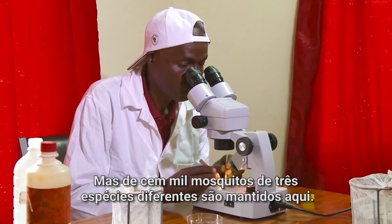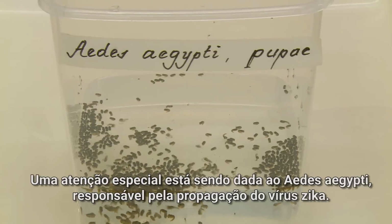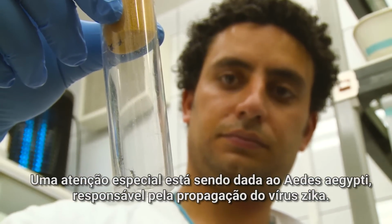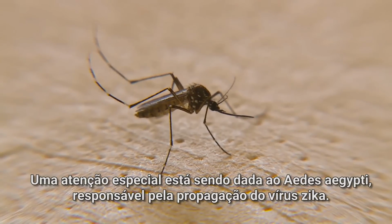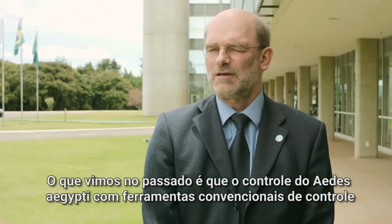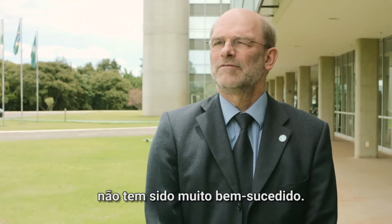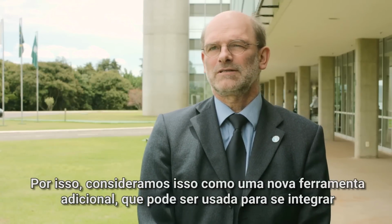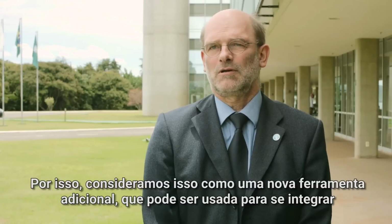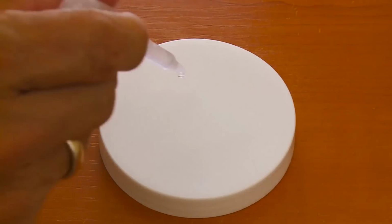Over 100,000 mosquitoes from 3 different species are kept here. Special attention is being given to this one, the Aedes aegypti, which is responsible for spreading the Zika virus. What we have seen in the past is that Aedes aegypti control with conventional control tools has not been very successful. So we consider this as one additional new tool that could be integrated with the conventional methods.